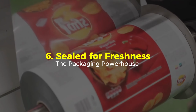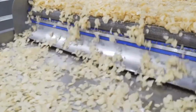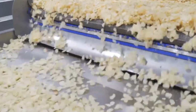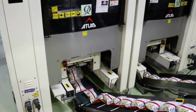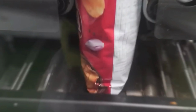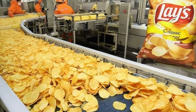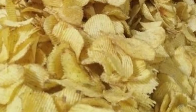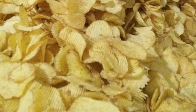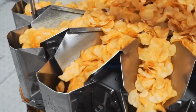6. Sealed for freshness, the packaging powerhouse. The chips have passed every test, crispy, golden, and packed with flavor. But there's one final step before they reach your hands, packaging. This might seem simple, but it's actually one of the most important steps. Without the right packaging, the chips could lose their crunch, go stale, or break into tiny crumbs before they even hit store shelves.